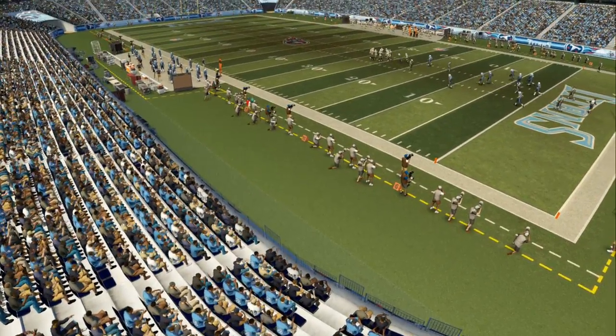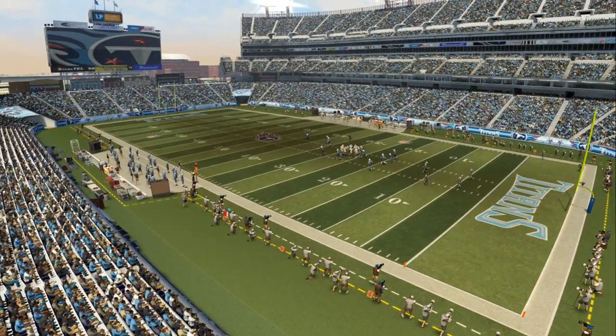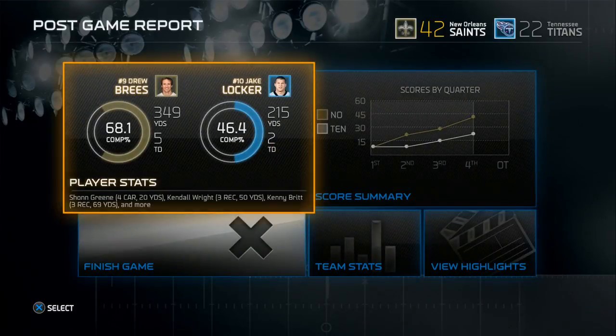Phil, before we go, how about this win? How much will this one count? You know, Jim, all wins are nice. This one was done easy. You didn't have to sweat too much over it. You feel good, and you just enjoy the next couple days.